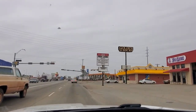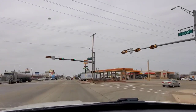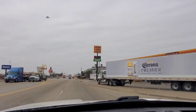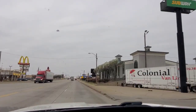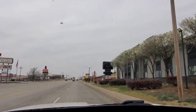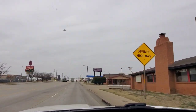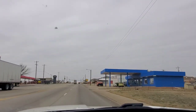You get into more of the modern part of town where everything grew, all the new stuff's out here. Get all your normal fast food joints and motels. Of course, Wally Worlds of the world. Alright, now we're on to the next place.